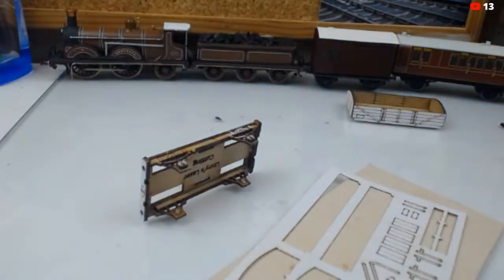Made the mistake of subbing to model rail magazines in the past, ran out of room very quickly. Yeah, fair enough. Railway Modeler does. Used to buy Railway Modeler every month, now I buy the one that has a nice picture on the cover. Yep, that makes sense.